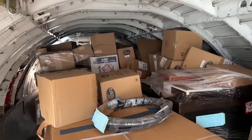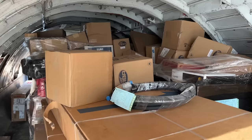It feels like the back of a truck, but this is a fully loaded C-46. Wow, it's not even having any empty space. No, this airplane fully loaded is roughly 45,000 pounds, so it's a lot of stuff in here. This cargo here is not 45,000 pounds, this is 13,000. Oh, so the max takeoff weight is 45,000? Yeah, well, 48. For the whole airplane.